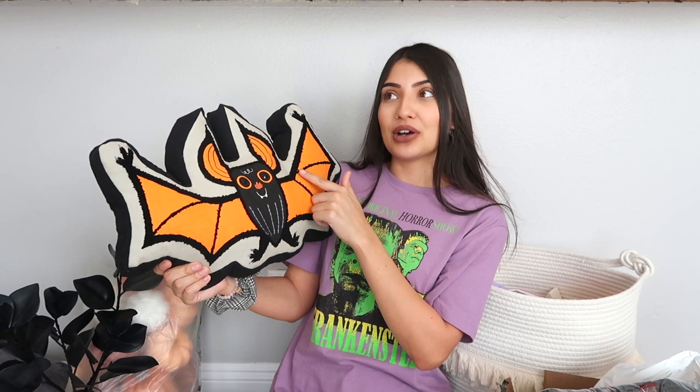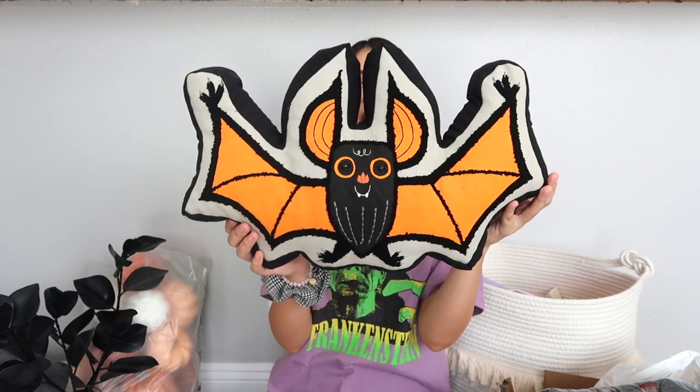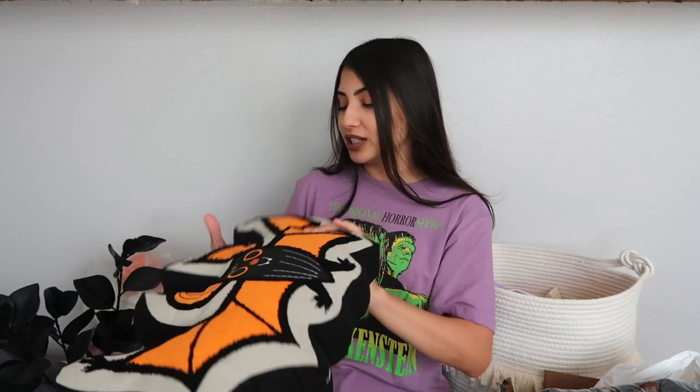I saw they also had a pumpkin one and I think a ghost one too, which I really want to grab, but when we went to Target, they didn't have those. This was the only pillow they had out because we went early in September, so they were just putting out all of the Halloween stuff. So I've been on the hunt for the other ones, but they are just so cute.